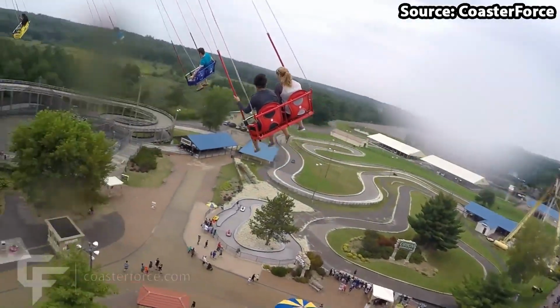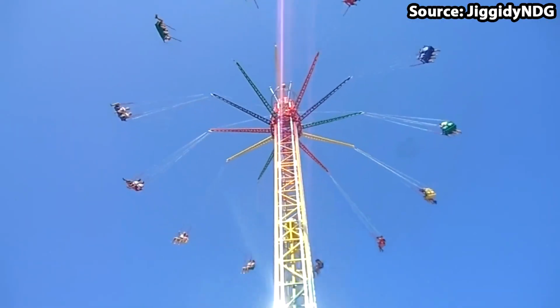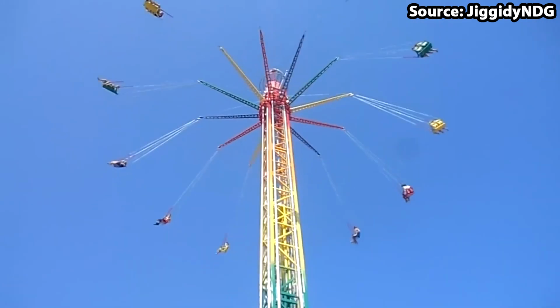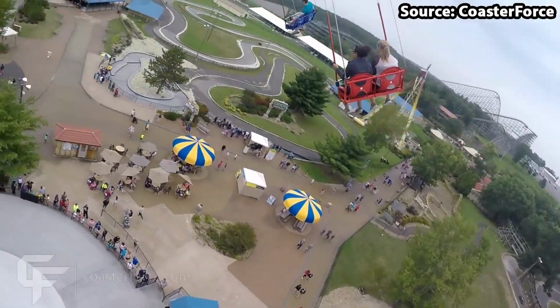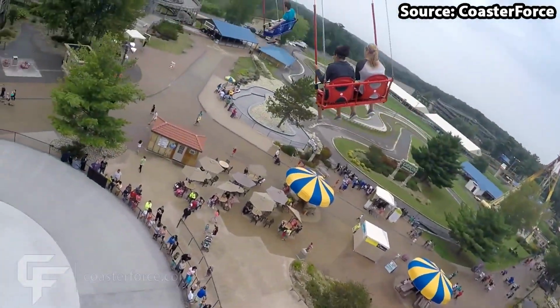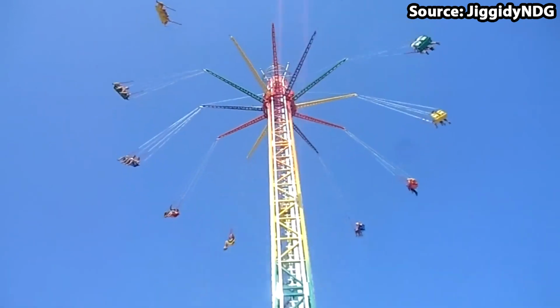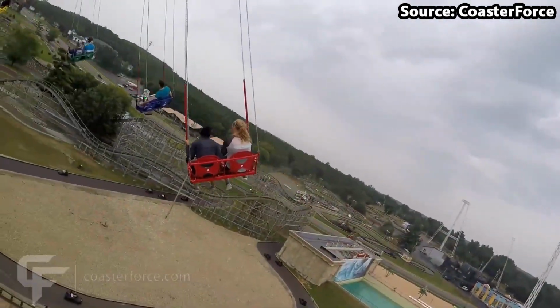However, nor does it stop there, as once you have made it to the top, the sets of seats that you have previously boarded with up to one other thrill seeker will begin to swing outwards. Yes, you heard me right there, guys. Swing outwards, providing an amazing view across the park and an experience that you do not need to be a rocket scientist to know is intense.